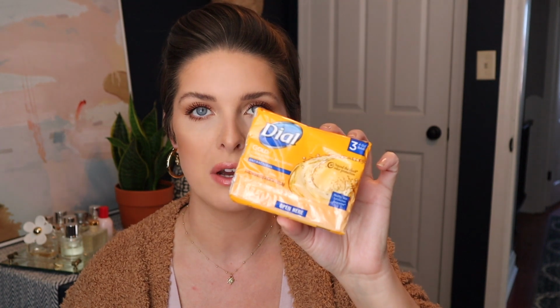And then other things I have in here are just a couple items recommended to me by my surgeon's office. So I have a pack of Dial soap because I do have to give myself a good wash down tonight and then again in the morning, so I have that.